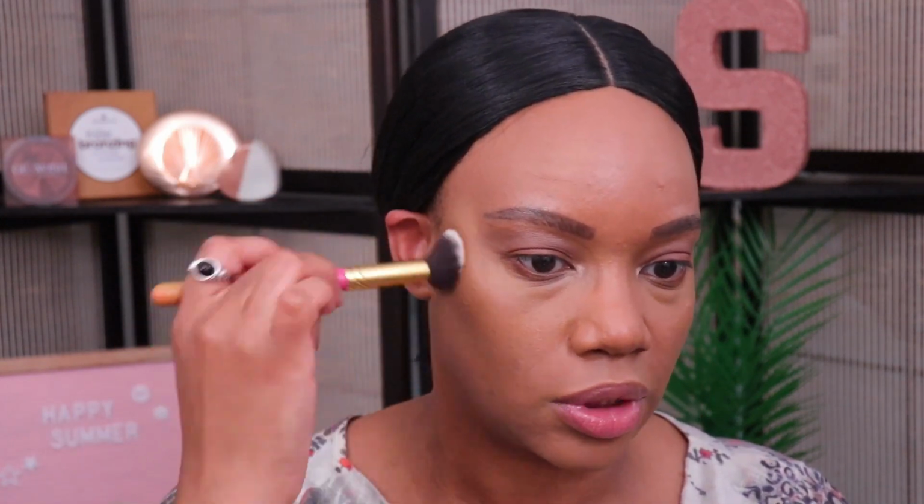But let me switch brushes. I'm gonna try this one. This one is just a little, yeah, this one is better. This one is just a little more dense.